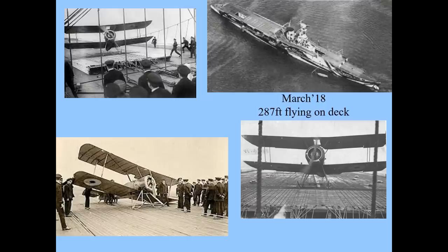The Royal Navy said, let's continue with this idea. So they took the Furious and built a flying on deck, they called it, back in the after part of the ship. The ship's superstructure still stuck up in the middle of everything else.